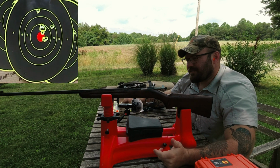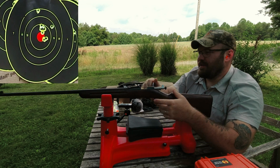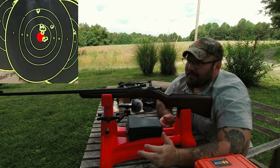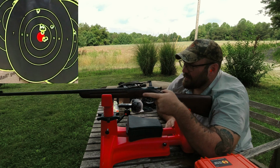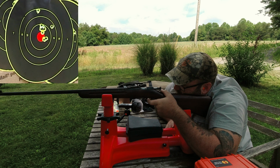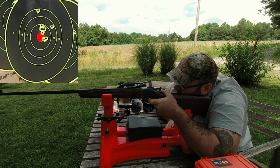Where I live, we have thick woods here. So most of the shots I take on squirrel are close. You hear a lot of people saying, oh, I shot this at this yardage and all this stuff. Well, most of the time they're shooting a bait pile, or they're shooting something in their backyard a long distance. It's rarely happened for me like that.